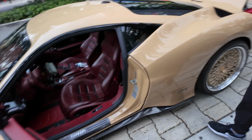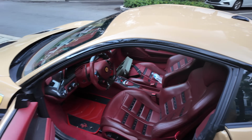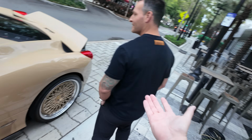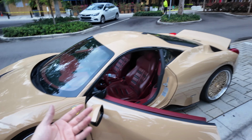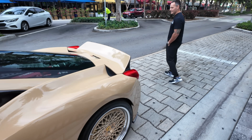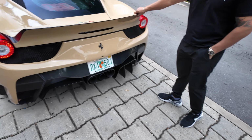How many miles? 30,000 miles. His booster seat in the front. My daughter sits here to go to school. I absolutely love it. In a few minutes you're actually gonna go bring her to school, which is hell of a car to show in the drop-off line. Literally. Steiner rear bumper, Liberty Walk duckbill.